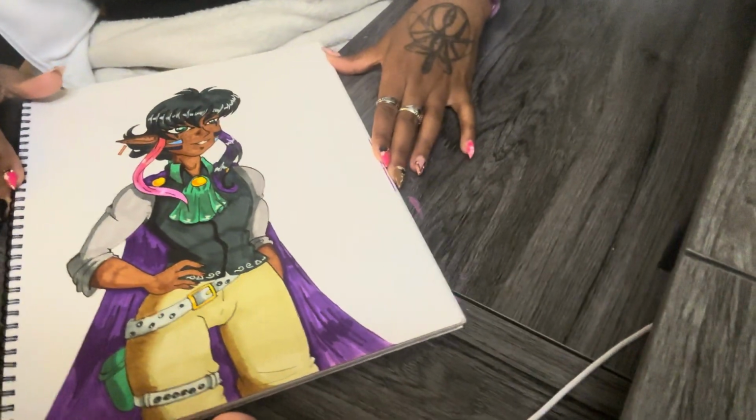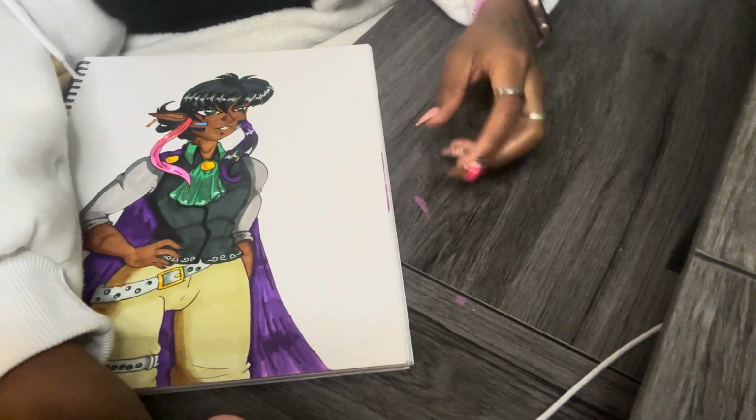So this character is from my webcomic that I'm working on.